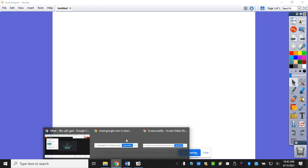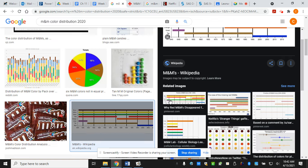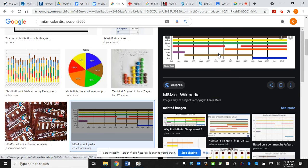So the beginning of what I need to talk about right now is kind of side stuff. M&Ms in general used to publicize a distribution for their different colors. And they quit doing that. So we're kind of going to have to decide which one we want to use. What I'm about to talk about is pretty much not statistics at all right now. But this is interesting and it goes with it.